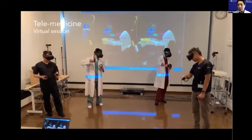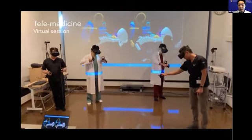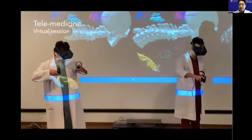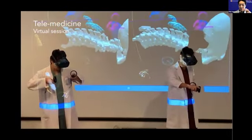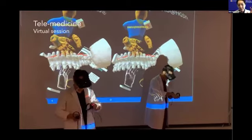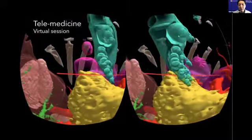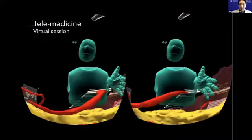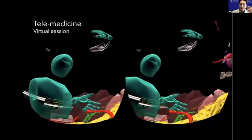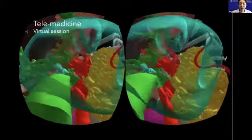We can share this 3D location and position of the patient anatomy in the VR environment like this. Every surgeon can wear the VR glasses, and they can sit around the patient data at the same time. And you can see the hand movement and the gaze line in the virtual environment. And we can screen share this VR environment using different monitors like right eye and left eye. This is the side by side monitor.